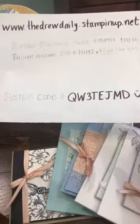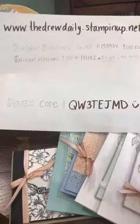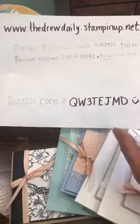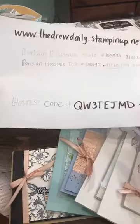Check out the clearance rack too. There's beautiful things on great sales. And I just showed you one thing that's on sale. There's multiple things that are still on sale. So check those things out.